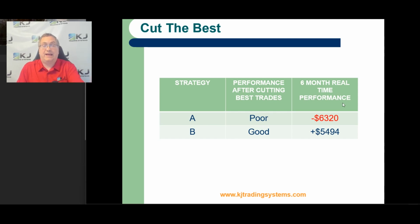And then when I ran it live for 6 months, which I don't show you in the previous charts, it did pretty bad. It lost quite a bit of money. Where strategy B looked pretty good after taking away the best performing trades. And in real time, guess what? It looked good. Now that's a sample of 2, right? Or one good, one bad.